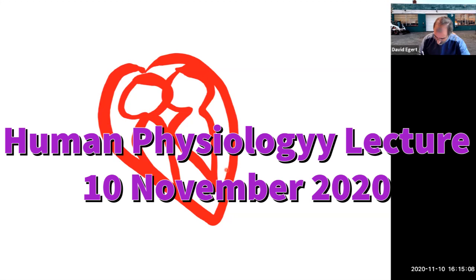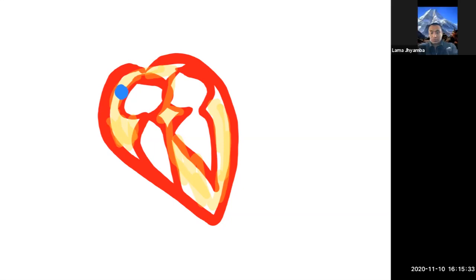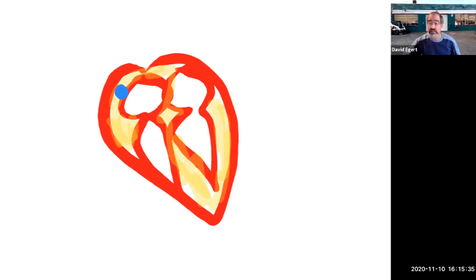All right, so we had the heart here. We've been talking about the heart as a pump. We talked about how it's got its own intrinsic system of stimulating contraction. What is the little place where it all starts? What kind of drives the whole cardiac cycle? Sinoatrial node, SA node, this little collection of autorhythmic cells here.